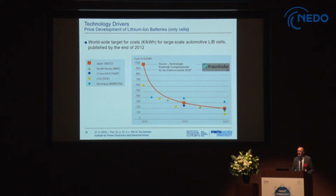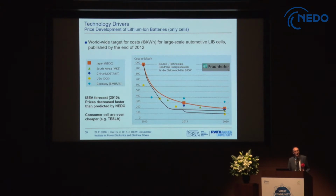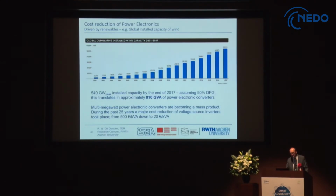Now, a last few slides about cost. We all know that the cost of batteries has gone down much faster than we anticipated. This was our prediction. This was the Fraunhofer prediction in 2010. And actually, this is the current price that you have for batteries in automotive applications. The cost of power electronics, and this is where in HVDC, you saw that the previous speaker, Mr. Kato, said the substation, the transformer station is very expensive. But these are numbers of 2014.